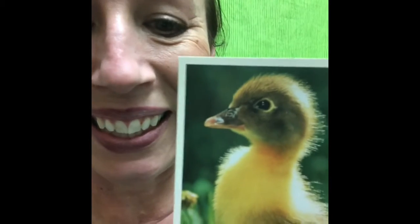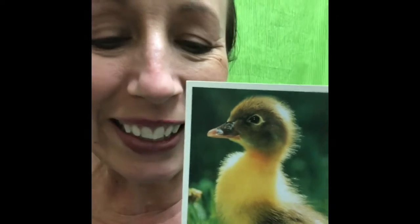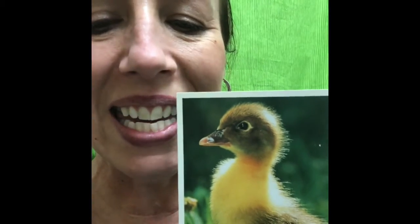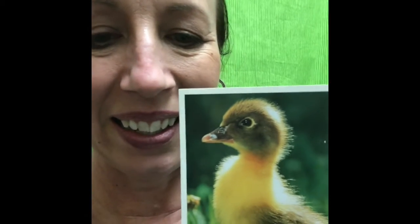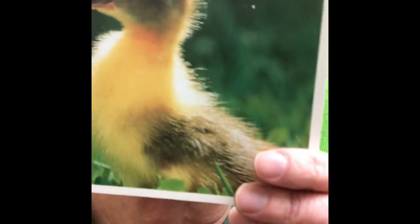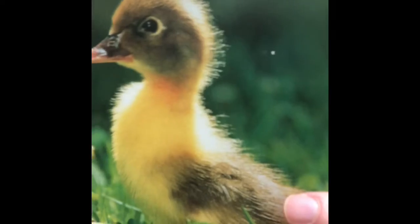How about this one? Oh, look. It's a little baby duck. A duck. The duck says, quack, quack, quack. The duck says, quack, quack, quack.